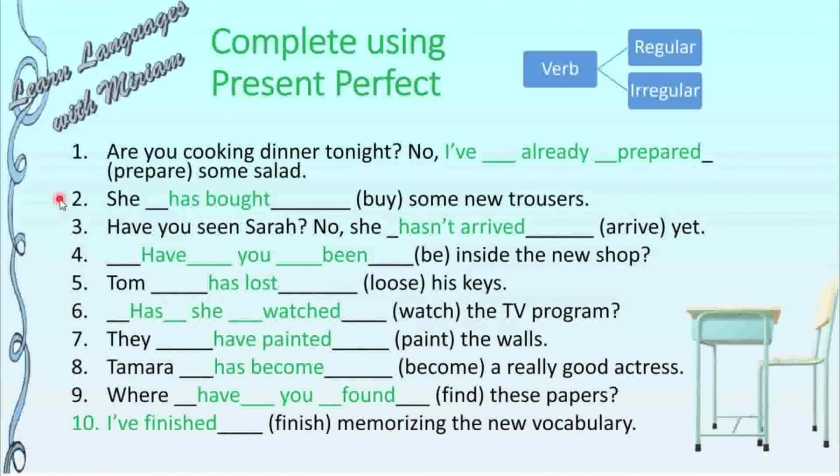Second, she has bought some new trousers. Here we write has, the verb to have in the present for she has. And then the third column of buy, that is irregular. So we write bought.